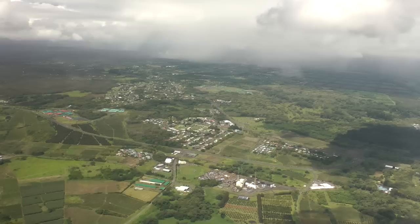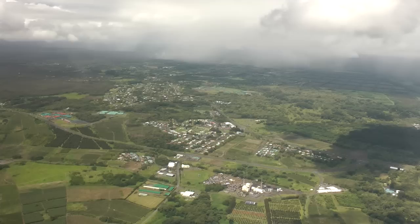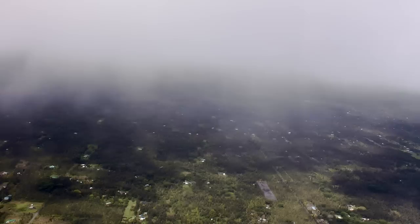Directly to the most active volcanic areas. Most of what we saw was extremely remote and only accessible by air.